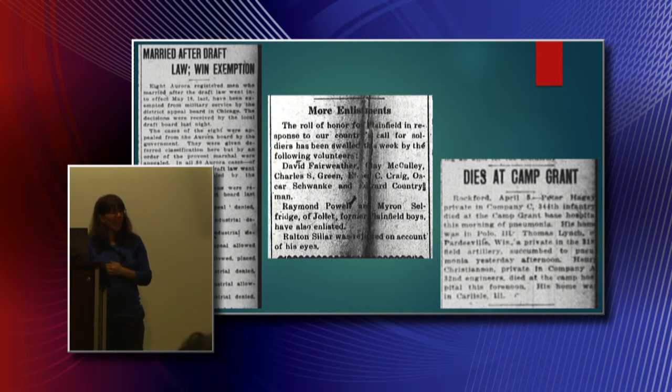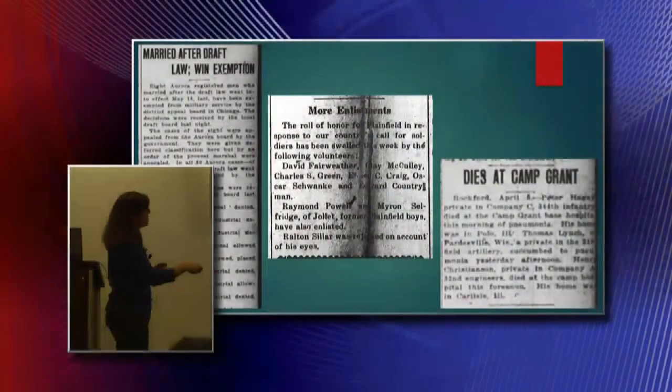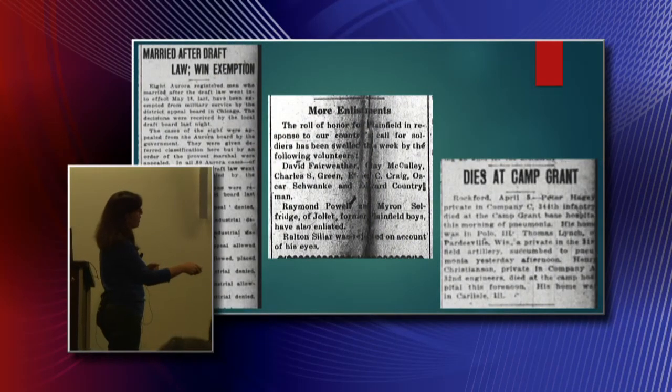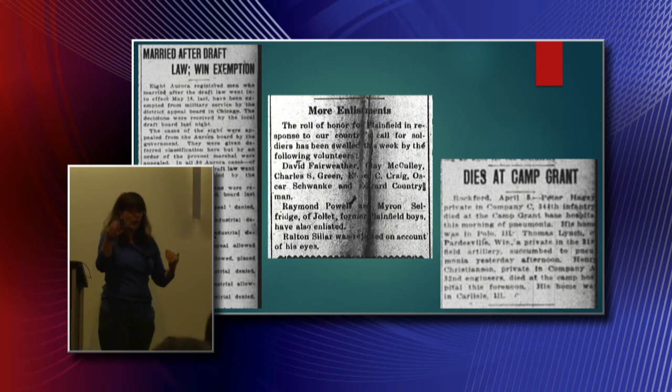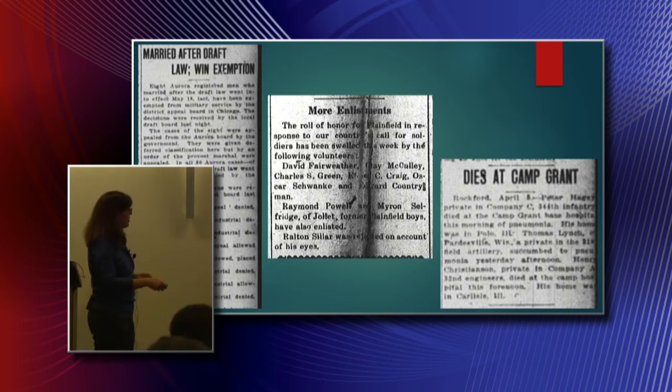So if you're not sure if they served, you're kind of sitting on the fence, you can't find any photos that prove it, but it seems likely, look for these types of articles that you're going to find in the local paper, because they're going to tell you right away. This came out the week that the war was announced, April 6th, and it says David Fairweather, Guy McCauley, Charles Green, Elmer Craig, Oscar Schwenke, all ran out to enlist right away. They didn't wait. They didn't wait to be drafted. They enlisted as soon as they could.